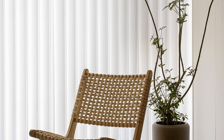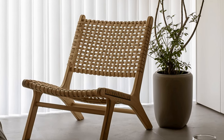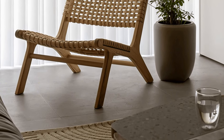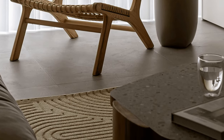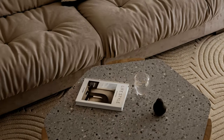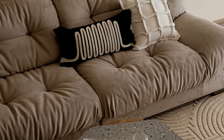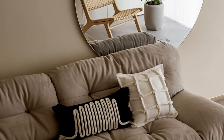Japandi design embraces a neutral color palette that mirrors the serenity of the natural environment. Warm tones like beige and tan, along with cool shades such as gray and blue, dominate the color scheme. Natural wood accents, lush greenery, and soft pastel hues can further enhance the organic feel. Bold colors are sparingly used as accents to maintain a tranquil ambiance.